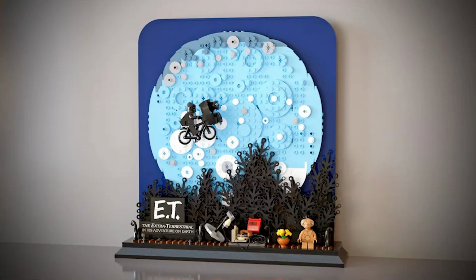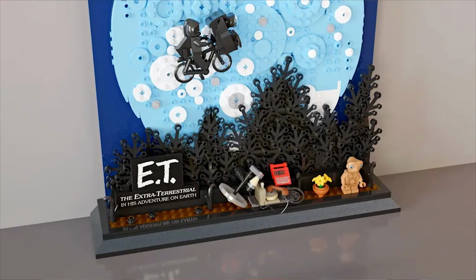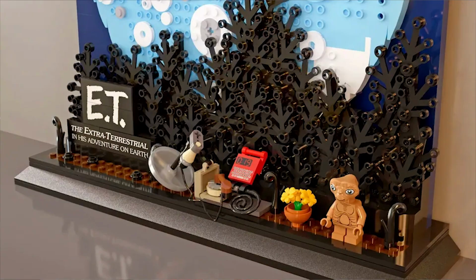Next is E.T. the Extra-Terrestrial, a Fly Across the Moon diorama. A perfect display of E.T. and Elliot taking their first flight on a bike on a full moon night, by the Brickster.